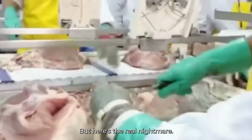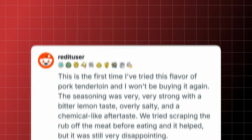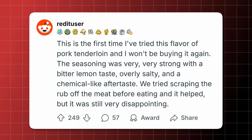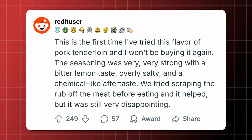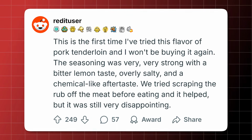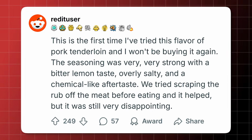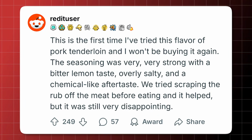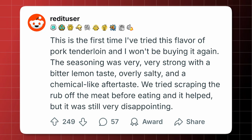But here's the real nightmare. One disappointed customer described their experience. "This is the first time I've tried this flavor of pork tenderloin, and I won't be buying it again. The seasoning was very, very strong with a bitter lemon taste, overly salty, and a chemical-like aftertaste. We tried scraping the rub off the meat before eating, and it helped, but it was still very disappointing."